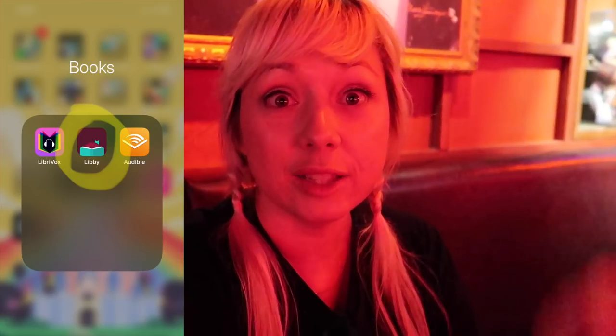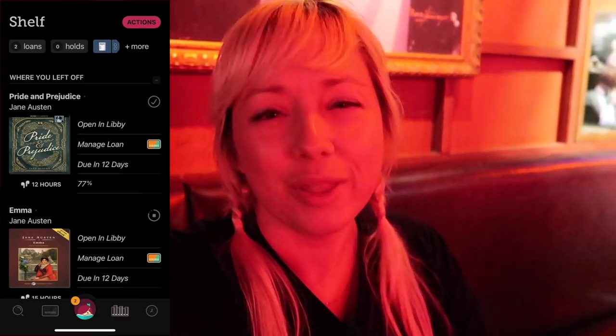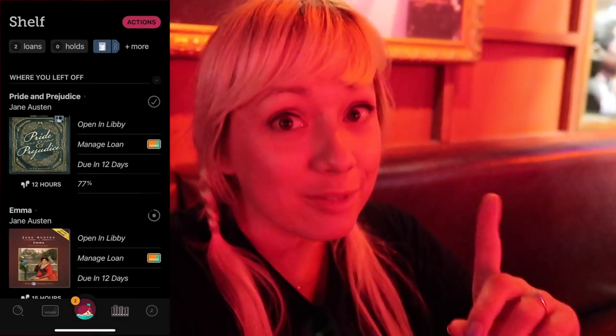I also use, I forgot what it's called, an app that lets you connect your library card and check out audiobooks and digital books. So there's a ton of different apps that do that, but LibriVox I feel like is kind of a hidden gem if you like audiobooks, but they only have old books. They don't have the hot new books. So they do have Dracula and old classics, and I love listening to them.